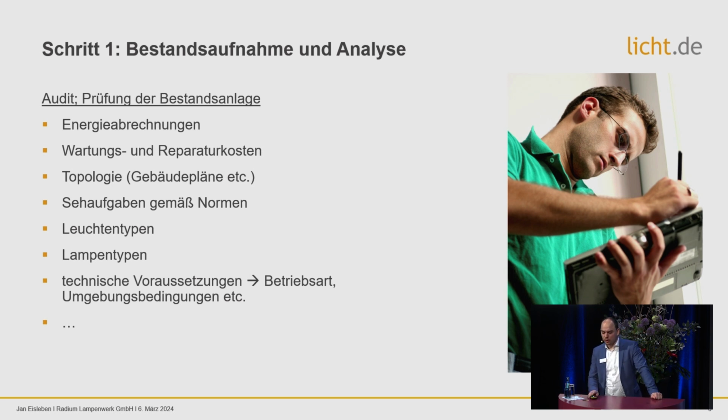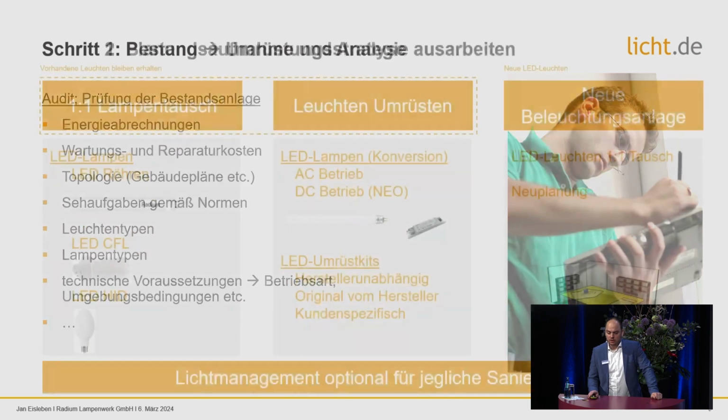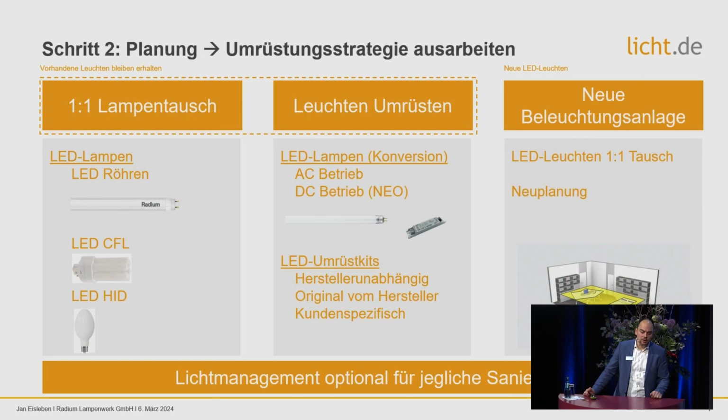After having done this audit or stock taking of your lighting installation, you have to take step 2. It's about the right planning. So you need a modernization strategy. There are different options on how to do that. We've got a one-to-one replacement. So this also includes your retrofit lamps, such as LED tubes, CFLs, or HIDs, and they can be used without changing the actual light or lamp.